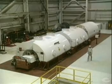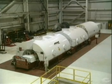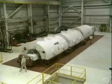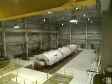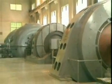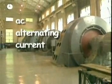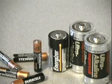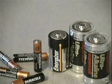At power plants, they use electromagnetic induction to produce electric current. In most large generators, a giant magnet is turned inside a coil of wire. Remember that the current electricity produced in this fashion changes direction continuously. This is called AC, or alternating current. A battery produces DC, or direct current. Direct current flows steadily in one direction.